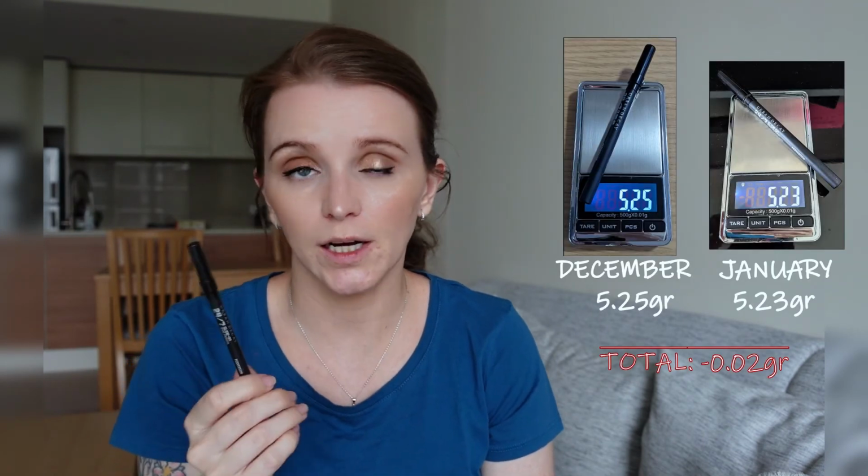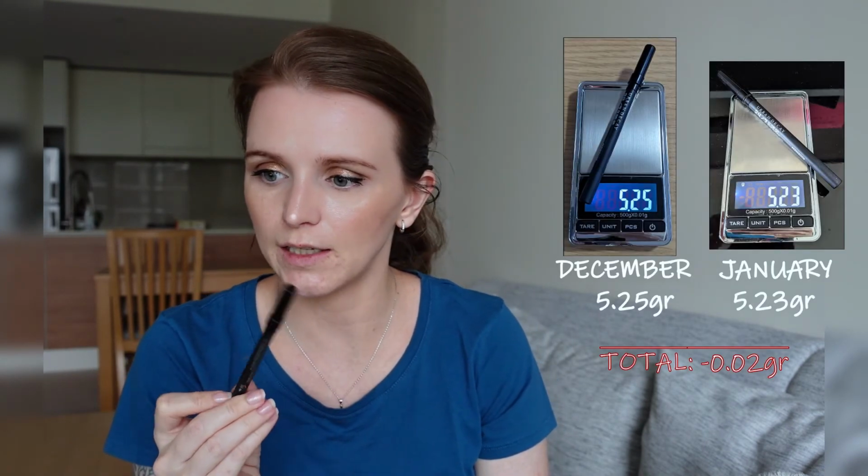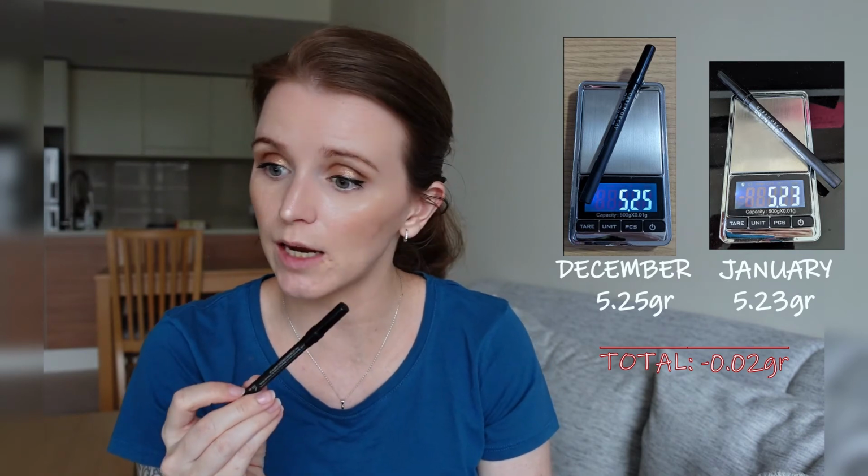I have got the Urban Decay 24/7 Glide On. I have not used it in the last month. It did lose weight. Don't ask me how, but it lost weight. When I introduced it, it was at 5.25 grams and it dropped to 5.23 grams, which is a loss of 0.02.